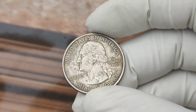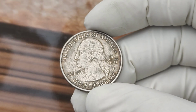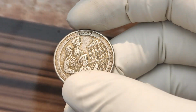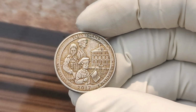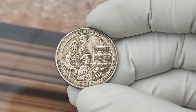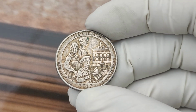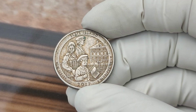The 2017 Washington quarter with the P Mint mark was struck at the Philadelphia Mint, and it's part of the America the Beautiful series. This particular year was special because it marked the 225th anniversary of the U.S. Mint. To commemorate this milestone, the Mint added the P Mint mark to the quarters for the first time in history. Before 2017, Philadelphia minted quarters never featured a mint mark at all. This decision makes the 2017 P quarter a unique addition to the Washington quarter series.